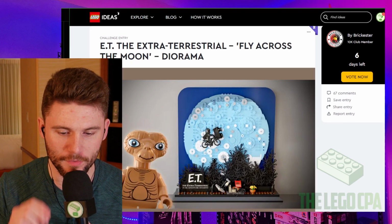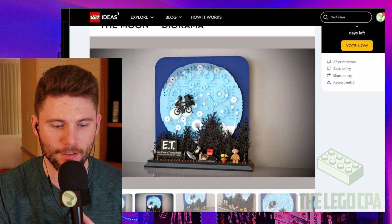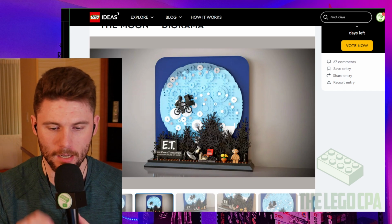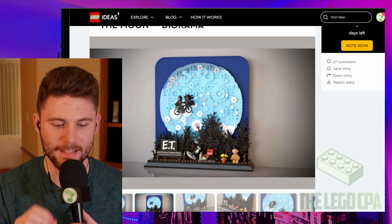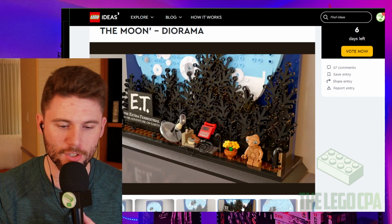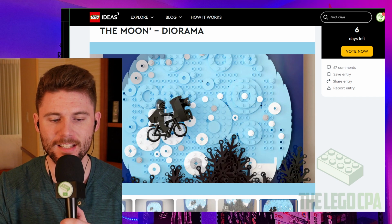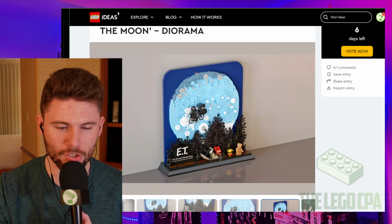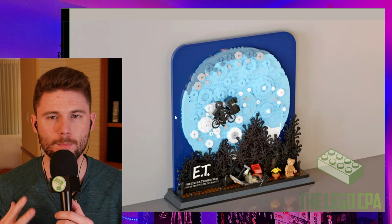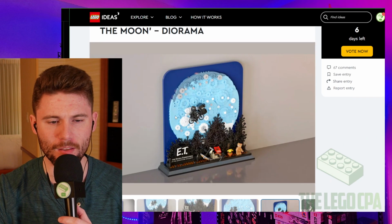This one is more of a diorama of sorts, but it would be amazing to get a very new mold, as this LEGO Ideas challenge set does have the ET head mold, which would be very fascinating if we got this. Unfortunately, I think while it is a very creative set, it does lack in the build structure. With it being a diorama, in my mind, I really like the other ones being these full-on builds more so than just a diorama. But let me know in the comments what you think about this one.